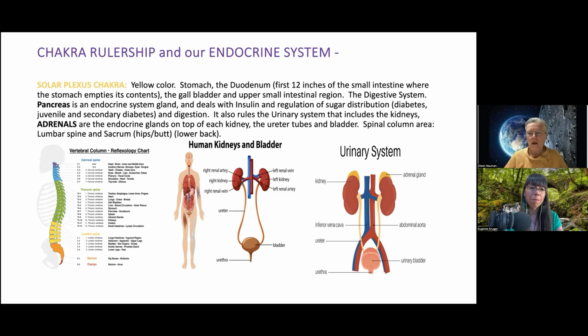There's no need. Also, the ureter tubes, if you look at this central graphic, you'll see the two little kidneys, and you see these two long tubes that come from the kidneys down to the bladder. They're called the ureter tubes. And then the upside down chakra is actually the bladder, and the urethra is a little pee hole where everybody gets rid of their urine.